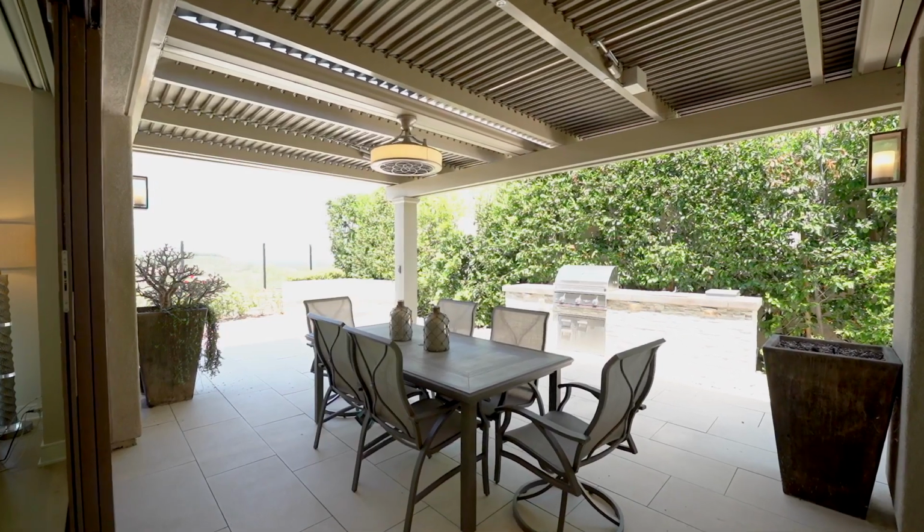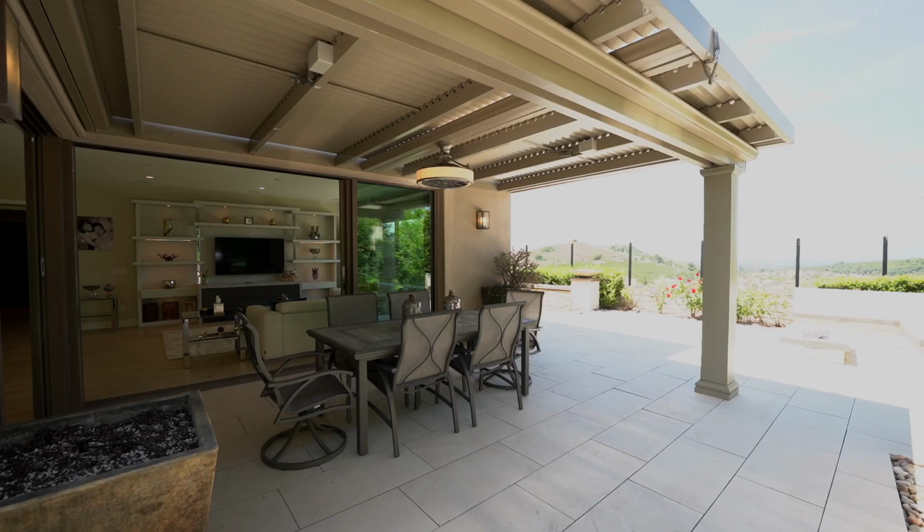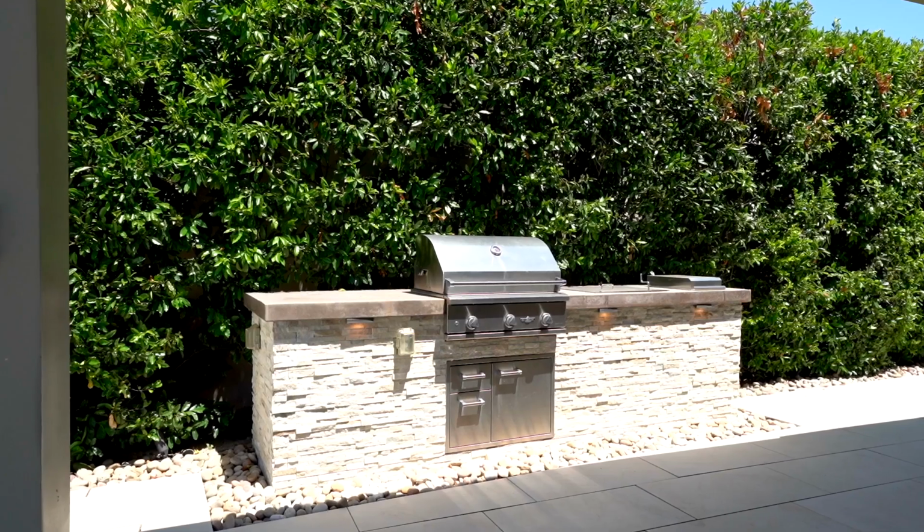The backyard is an entertainer's dream, featuring a motorized patio cover, built-in barbecue, and fire pit.